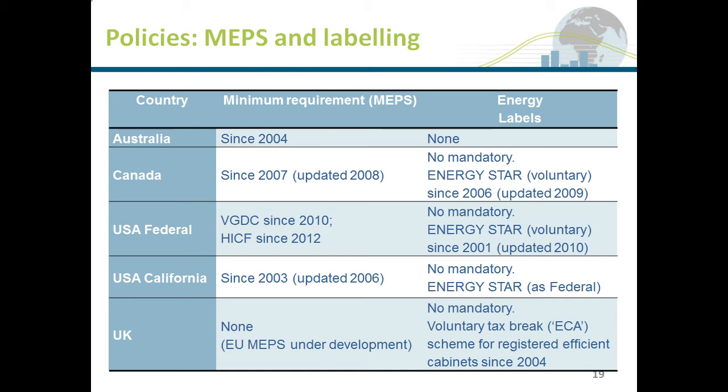There are and have been a set of minimum requirements for these types of products in all of the participant countries except for the UK, although in the EU now there is consideration of the possibility of future standards for these products, but it's not there as of 2013. The scope of the minimum requirements and the levels of performance expected vary significantly, and we will look at that in a little more detail later on.